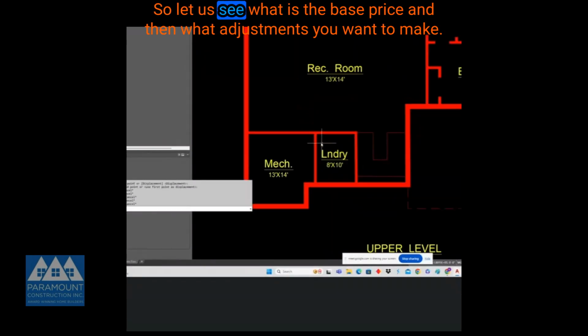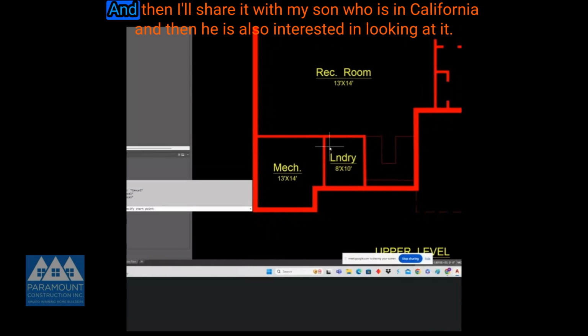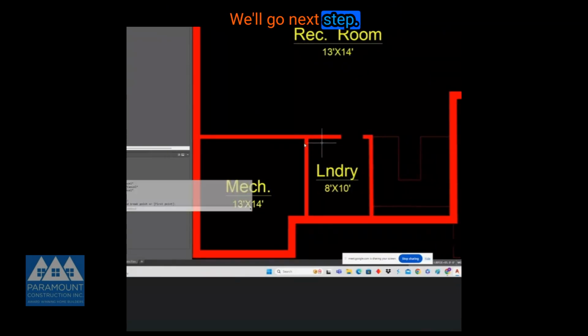So let us see what is the best price and then what adjustments you want to make, and you give a final shape to the design. And then I'll share it with my son who is in California, and he is also interested in looking at it. We'll go to the next step. Perfect. That was beautiful.